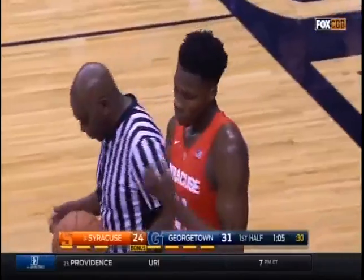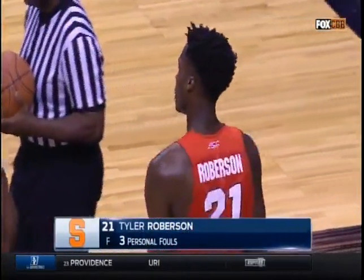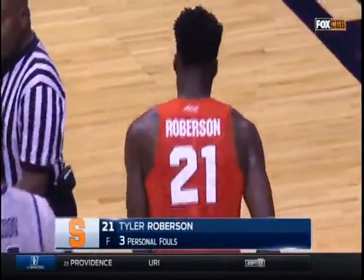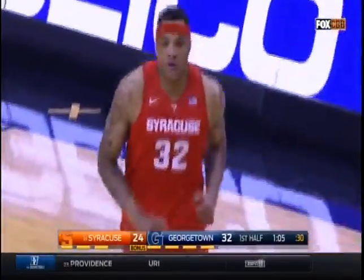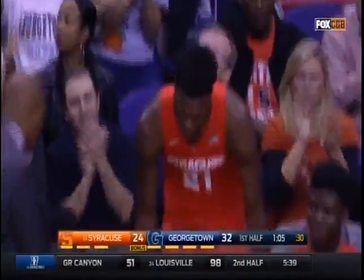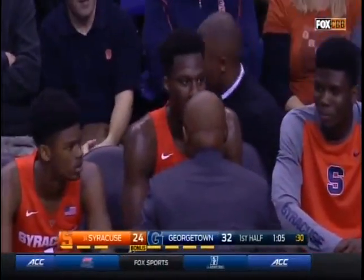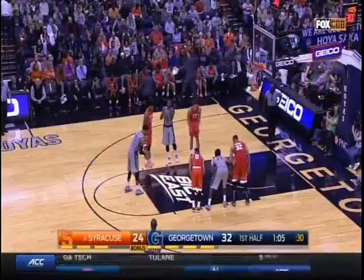Yeah. By the way, Roberson just got his third. Now, he's been the most productive player. And active. Yes. So Hopkins is going to get him out. DeJuan Coleman checks in. And that puts the onus in the last 65 seconds on Cooney and Benajay to make something happen, because Roberson has been, as you mentioned, the most active player out there.